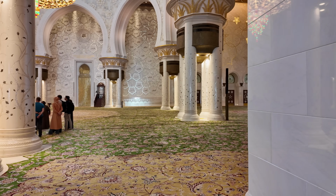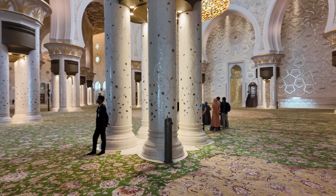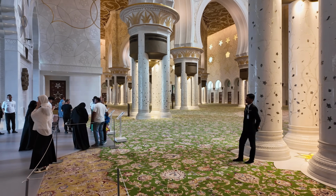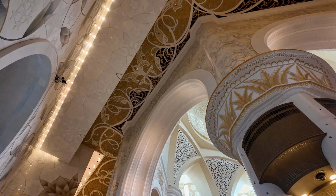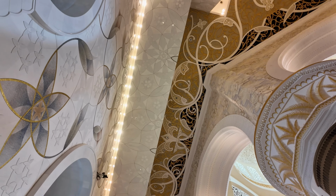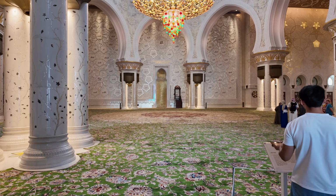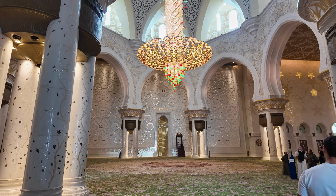Very exotic. It's very classy. I don't know if I have the right word. And the ceiling, all the detail. I was so blown away by the tile on the walls, I didn't see the chandelier. Now you can see the chandelier.